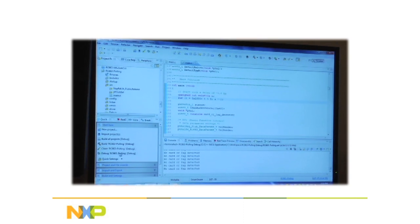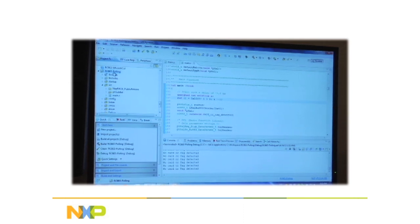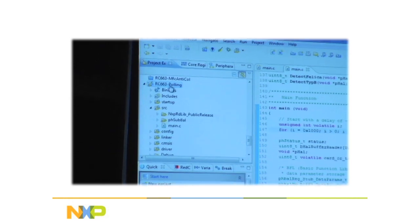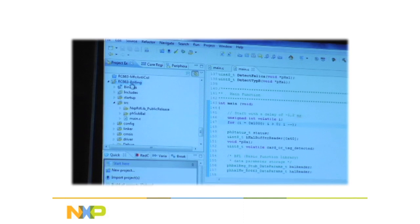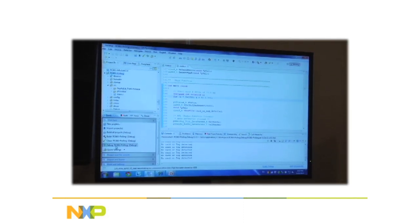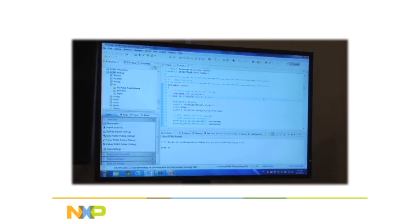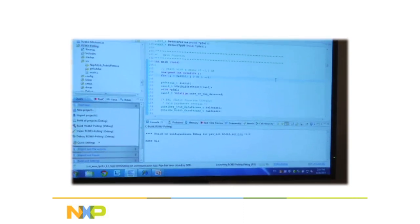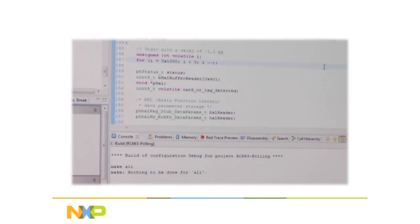So I have it plugged in. I already pre-built this, I believe. So I already imported what's called the RC663 polling project. What this project does is it's just a reader-writer mode project. It basically goes in and starts polling for all the various tag types that I spoke about. So it's going to poll for type A tags, type B, Felica, which is type F, and also 15693 tags. So I'll just click debug, and in theory, I built this already. So now it's just going to download the hex file to the LPCXpresso board, and you can start debugging.